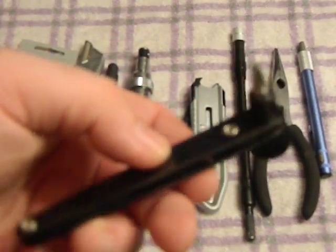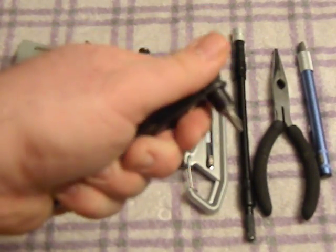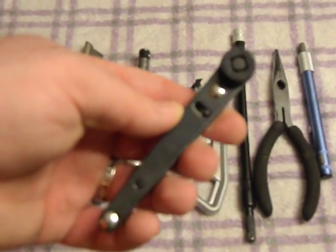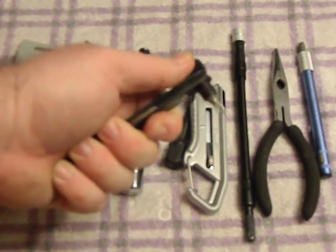90-degree screwdriver. Not only is this really good for getting into tight spaces, but it also has that little thumb wheel so you can do stuff by hand. I really like this. This is the Harbor Freight version. It's reversible, which is awesome.